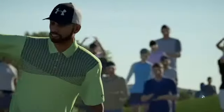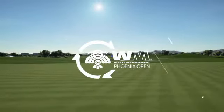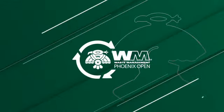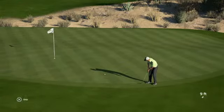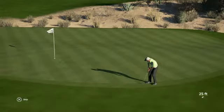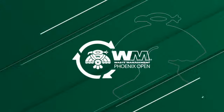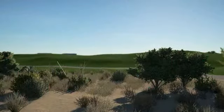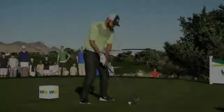And another one goes. And with it, an increase of his lead. That is definitely a confidence builder. And let's have one more look at that shot. And after that hole, leading Justin Thomas by 3 strokes. The lead is getting bigger and bigger.